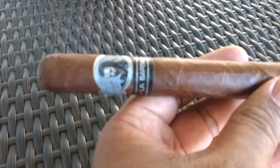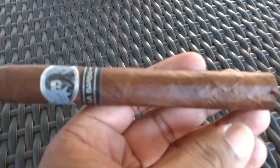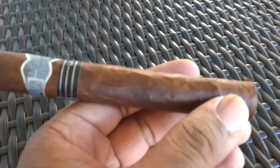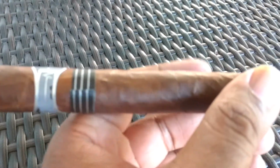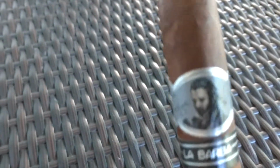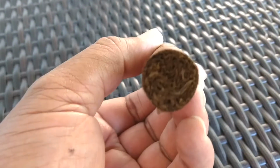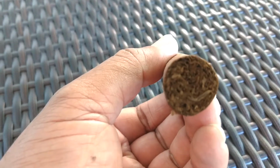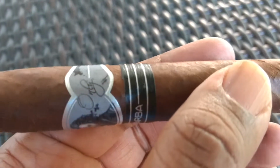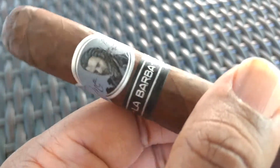Beautiful wrapper, 15-year Ecuador Habano with, I believe, a Corojo binder and possibly filler, as well as Pelo D'Oro, otherwise known as Hair of Gold, inside. 500 boxes of 10 cigars, very limited production. The critics say we're going to get rich, spicy leather, some mineral earth, full body choker.